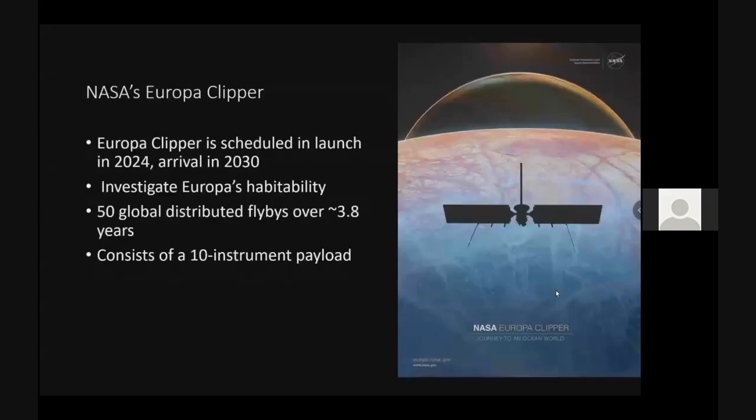And while I'm not involved with the Europa Clipper mission, I do think that some of the most exciting work is yet to come. So Europa Clipper will be launching in 2024 and hopefully should arrive by 2030. The goal of Europa Clipper's mission is to conduct a detailed survey of the moon to determine whether the icy moon could harbor conditions that are suitable for life. And in the process of doing that, Europa Clipper is going to make 50 distributed flybys over the course of about four years or so. And so we're going to get a lot of data all across the icy moon, which is super exciting.